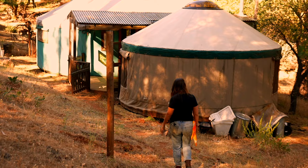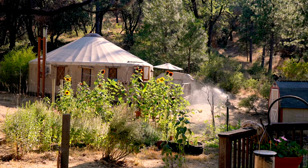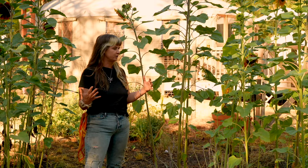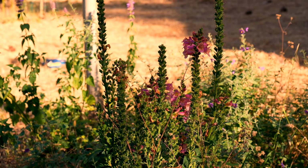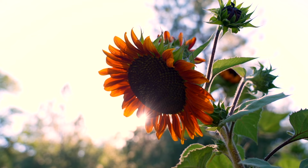Out here in front of my house, in between the two larger yurts, is a shared communal garden space. I've always been into having a small garden. I've had it growing up my whole life. I think it's really important to know where your food comes from, to get your hands in the dirt, to feel Mother Nature. And I think it's always just a trial and error. It doesn't have to be perfect, but it's always a learning process of what's going to thrive in your area and what makes you happiest.